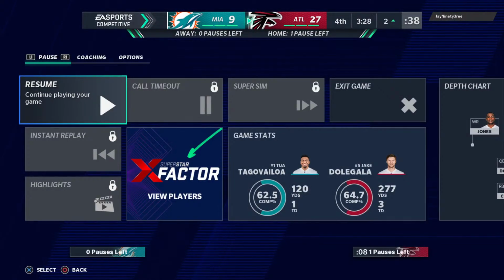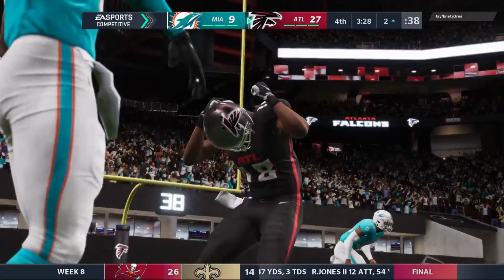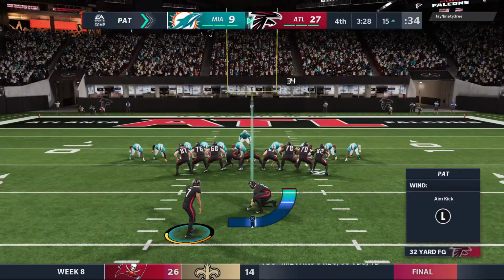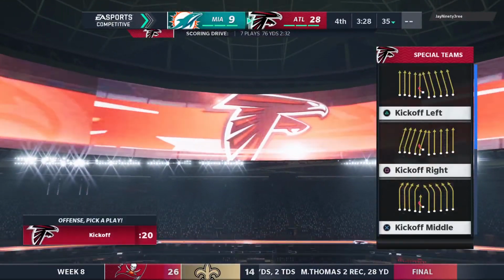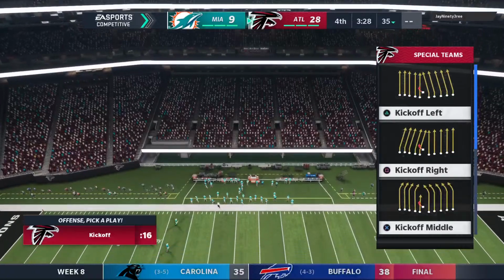Don't quit. Don't quit, bro. Come on, bro. Ridley, his 3rd touchdown of the game, number 9. Oh, he tried to challenge it. They won't let him challenge it. Falcons push further out in front. And that one makes this a 19-point game. Makes the score Falcons 28, Dolphins 9.